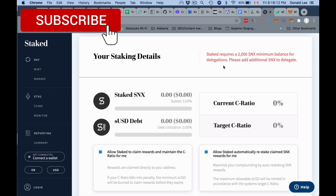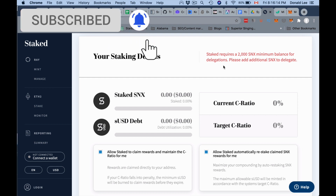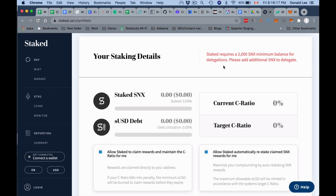But there is a minimum requirement that I think is not really marketed about SNX in order to make staking worth it for you. And I'll talk about that a little bit later in the video. So be sure to watch till the end to really figure out, do I have enough SNX to stake?